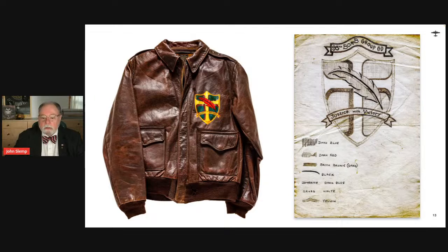And as you can see, the cross was supposed to be white, but in actuality, it's yellow. And I don't know if that's because they didn't have any white paint, or if the white paint they had faded over time. Just don't know. And the background looks sort of green. It was actually supposed to be dark blue. But there you have it.